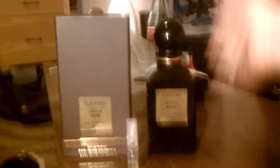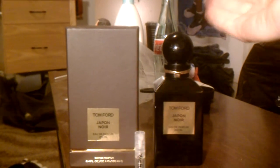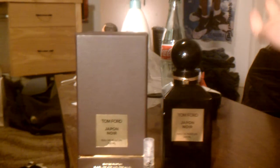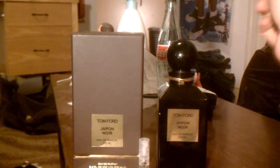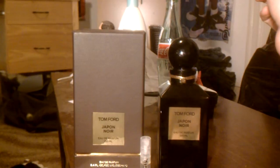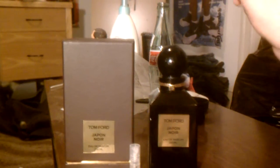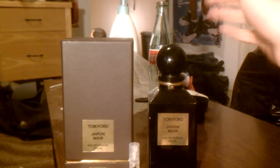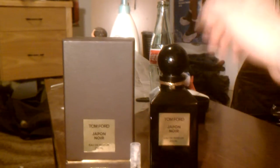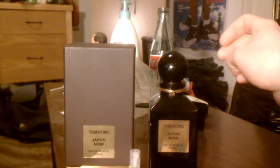So what is this? Take the comparisons that I just gave you and think of this as a smoky, very slightly sweet fragrance. There's a very slight sweetness to this. Some people think it's more sweet than others. I personally don't get a lot. This is by no means a sugar bomb. It's not a sugary sweetness.